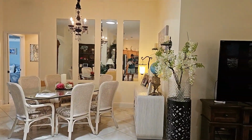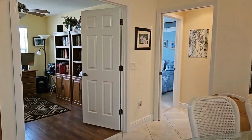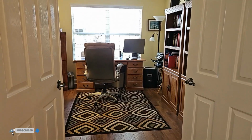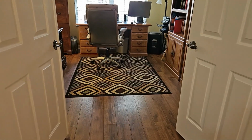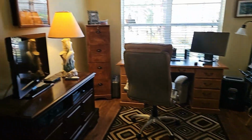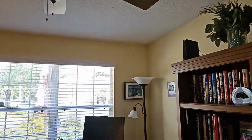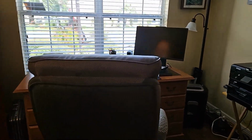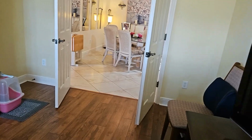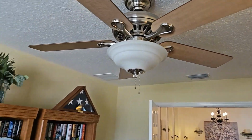Here's the dining. You can see it has a bedroom in the front of the home that is now being used as a den. It has beautiful wood laminate floors in here. This bedroom den is located in the front of the home. It is being used as an office right now. Very nice, neutrally decorated home with knockdown texture on the ceilings.